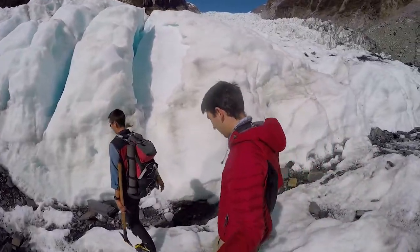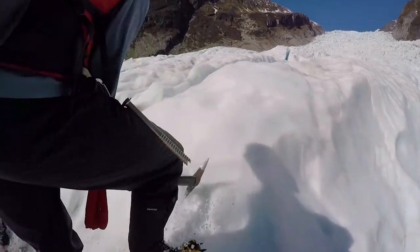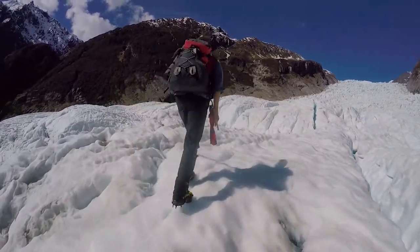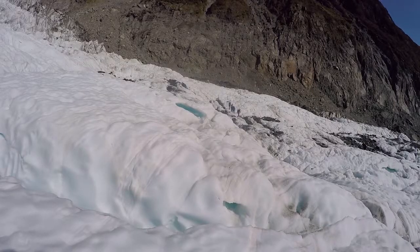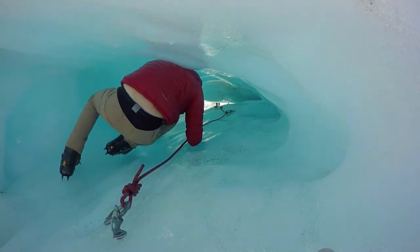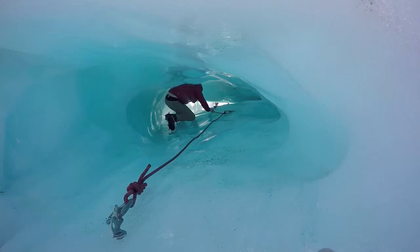So we continue with our group along the glacier, which consists of a couple from India who are on their honeymoon here, as well as a French couple who are on a working holiday visa. And our guides are taking us to the next cave, which actually they've only just discovered today. And we are the first group to go through here. That just goes to show how every tour is different on the Fox Glacier, and that's really, really awesome.